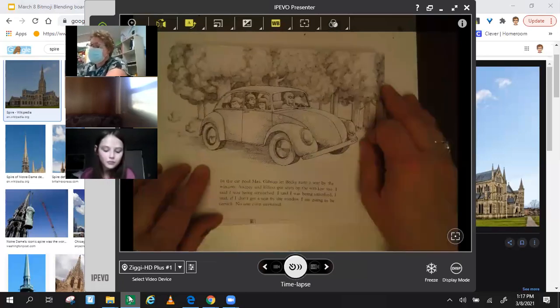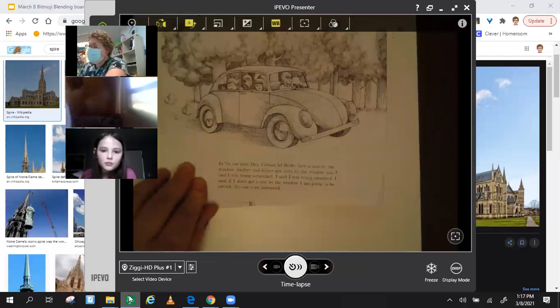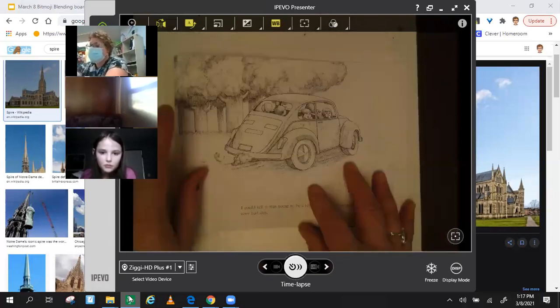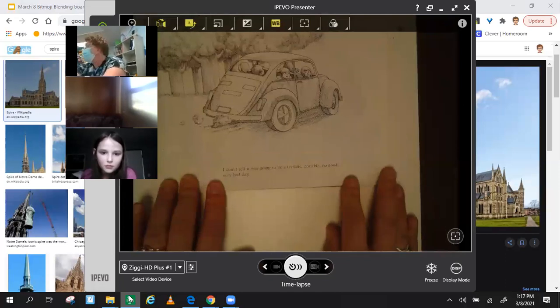In the carpool, Mrs. Gibson let Becky have a seat by the window. Audrey and Elliot got seats by the window too. I said, if I don't get a seat by the window, I'm going to be carsick. No one even answered. I could tell it was going to be a terrible, horrible, no good, very bad day.